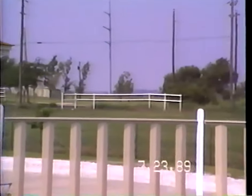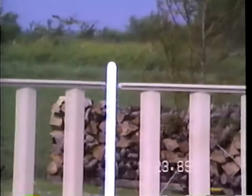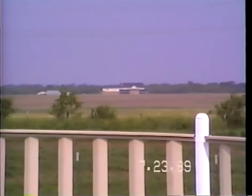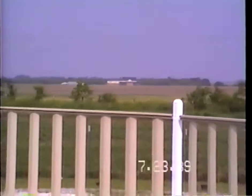Guess y'all wondering what that was. Okay, that's one corner of the pasture, and I've zoomed in on it, and we're going down the fence row. Kind of hard to tell the way I've been moving. I got a tripod, but I didn't bring it. Oh, a lot of good that sucker did me.